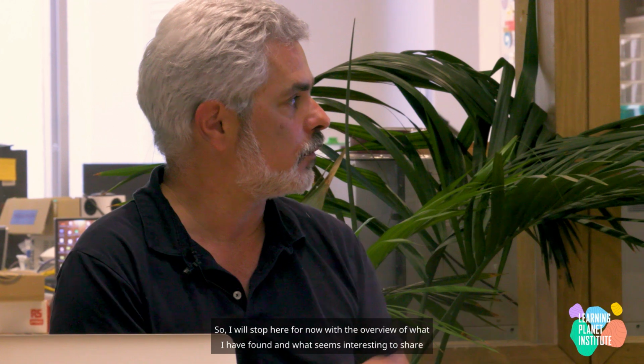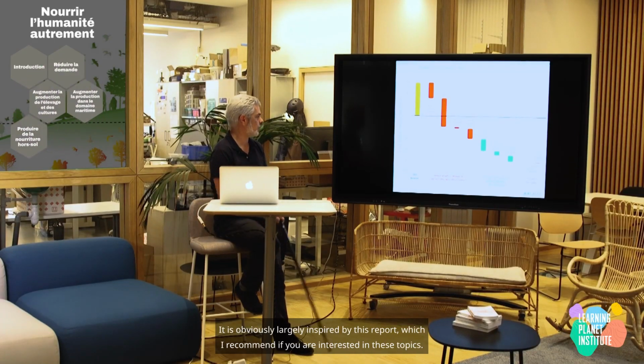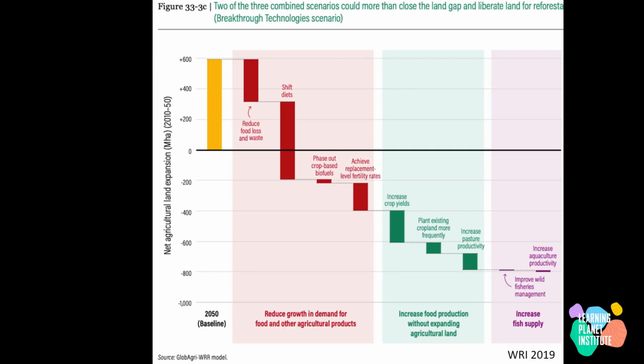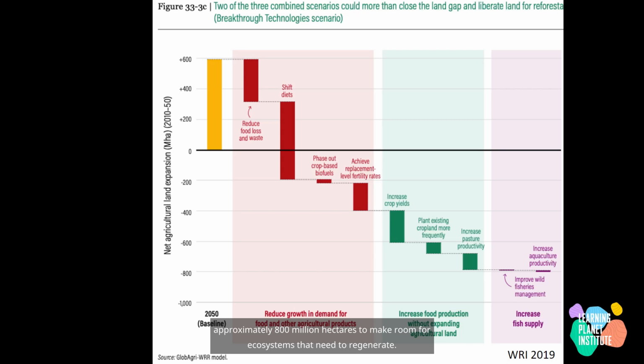So I will stop here for now with the overview of what I have found and what seems interesting to share regarding the solutions at this point in time. It is obviously largely inspired by this report, which I recommend if you are interested in these topics. And just to summarize, we can say that fundamentally, in essence, the challenge we face is not only to feed everyone without having to plant an additional 600 million hectares, but also to reduce by a total of approximately 800 million hectares to make room for ecosystems that need to regenerate.